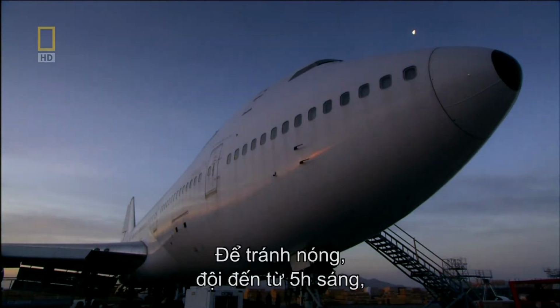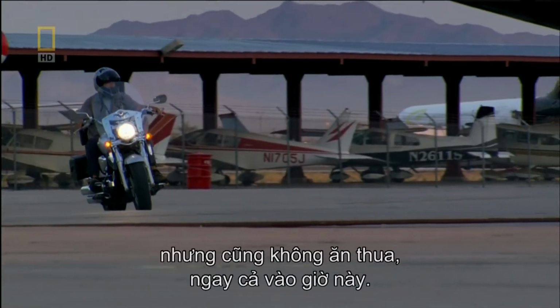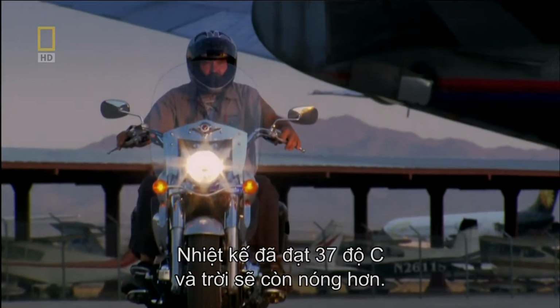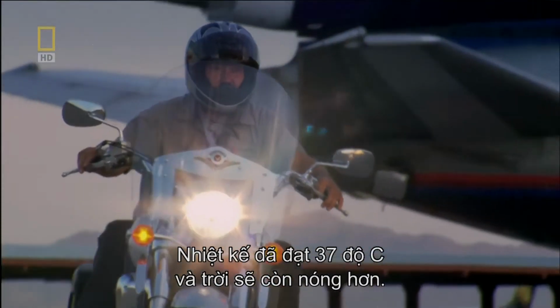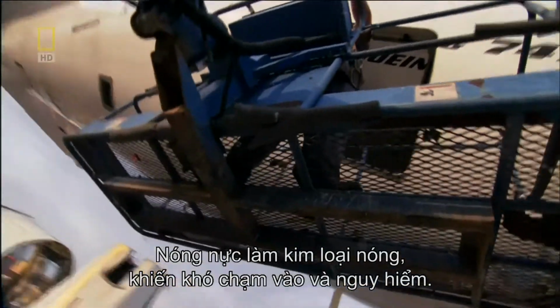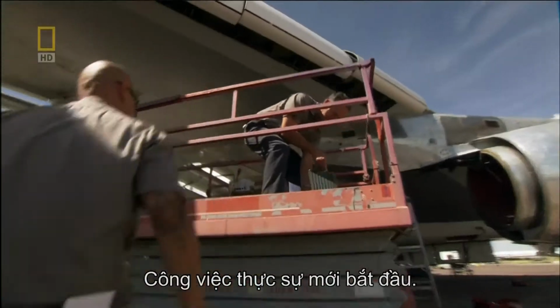To beat the sun, the crew arrives at 5 a.m. But there's little relief, even at this hour. And the thermometer already reads 99. It's gonna get much hotter. The scorching heat makes the metal hot to touch and dangerous to work with. The real work has only just begun.